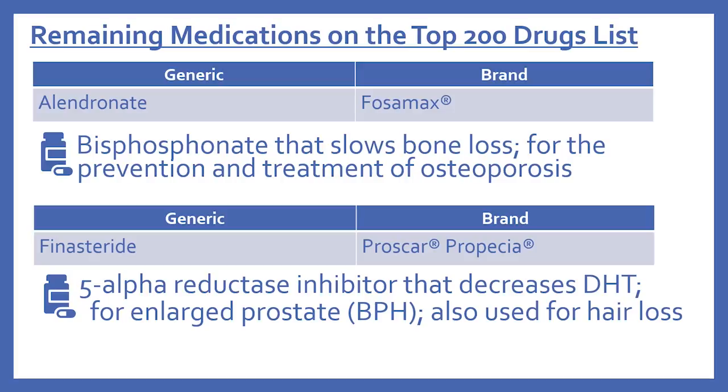Then there's finasteride, brand name is Proscar or Propecia. This is a 5-alpha reductase inhibitor that decreases the hormone DHT. It's used for enlarged prostate, or BPH, and that's what the Proscar brand is generally marketed for. And it's also used for hair loss, and that's what the Propecia brand is marketed for.